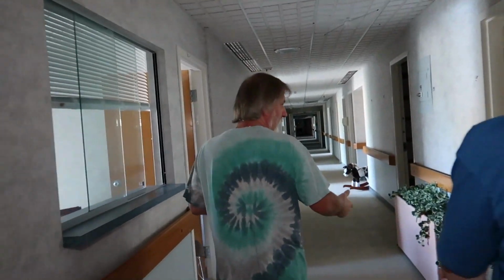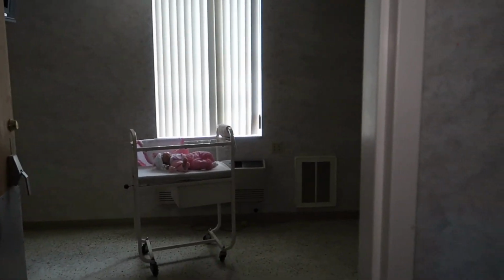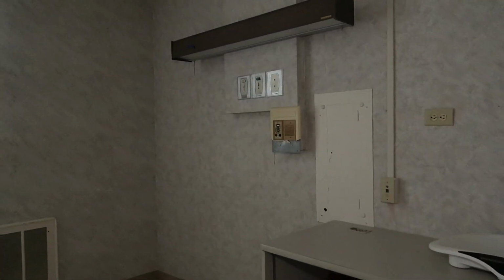This is the nursery. You can see we've got our little nursery baby. Before the hospital closed, the last baby that was born in here, I believe, was 1986. And then they moved on. For some odd reason, Tennessee does this. A lot of the hospitals don't deliver babies anymore. Really? As the hospitals grow and develop, they actually have hospitals that specialize just in birthing babies. So in 1986, the last baby was born here.